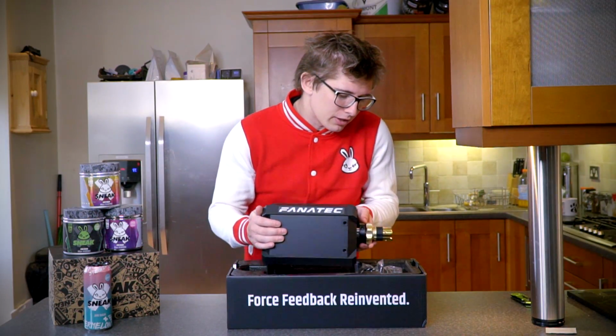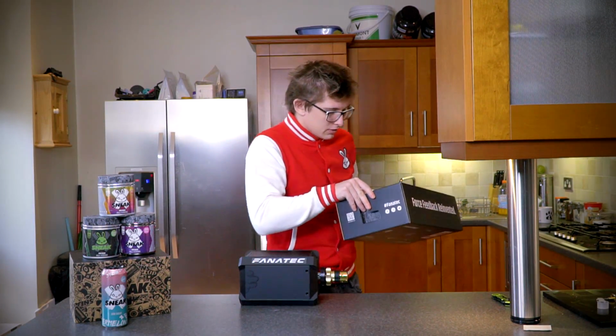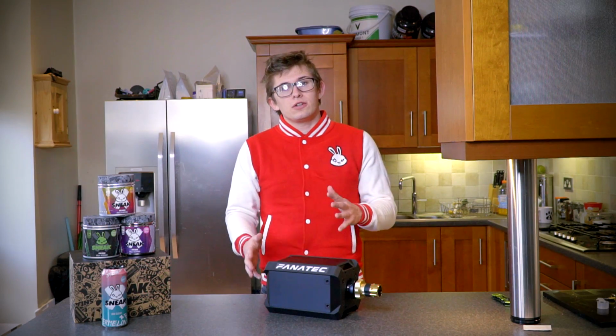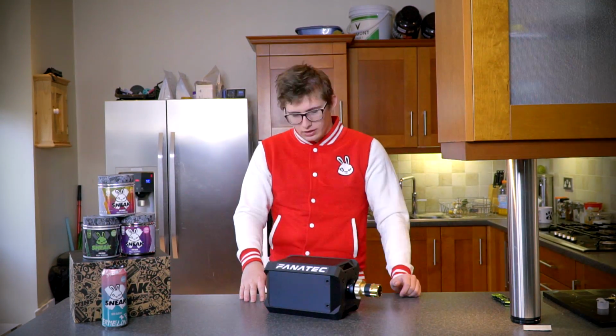I just lift it out of the... it's a weight. If someone dropped this on your foot, you'd know about it. So this you use with the Podium series or a Clubsport series, anything with Fanatec. If you want to use a wheel from another company, like say Asher Racing, you'd need to buy the Podium hub, otherwise it's just not going to recognise that there's a wheel attached, and it'll cut all the force feedback, which is a bit of a pain.